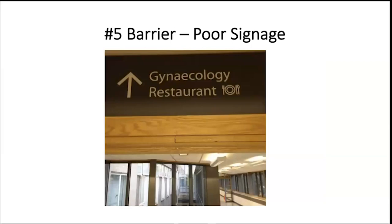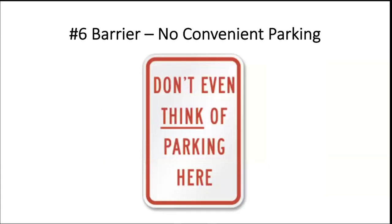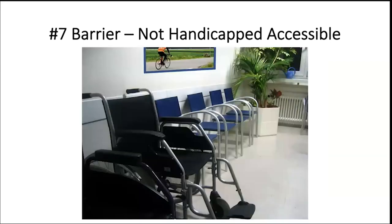Number five, poor signage. You need to make it easy for patients to find you with good signs, giving patients access to the practice. Number six, make sure the patient has convenient parking. Number seven, make sure the practice is handicapped accessible. By the way, it's the law today that practices have to make their practices handicap accessible.